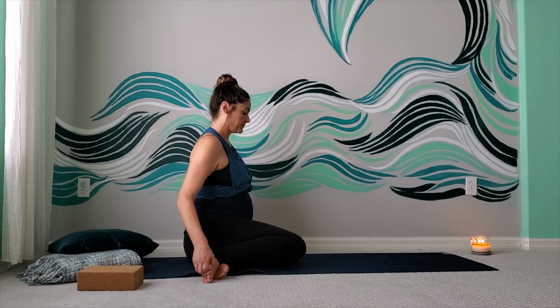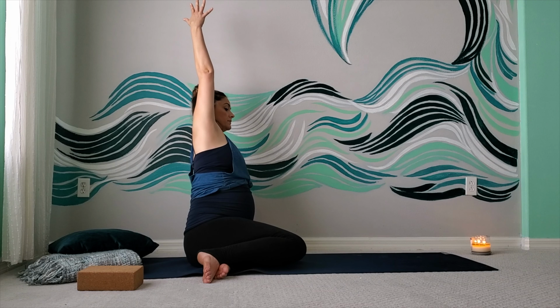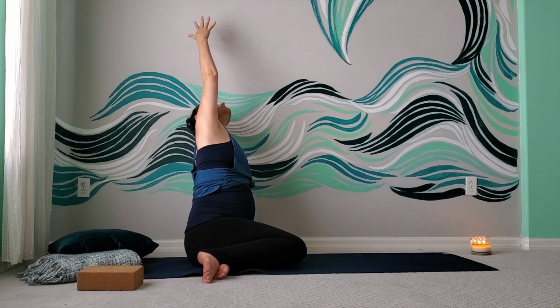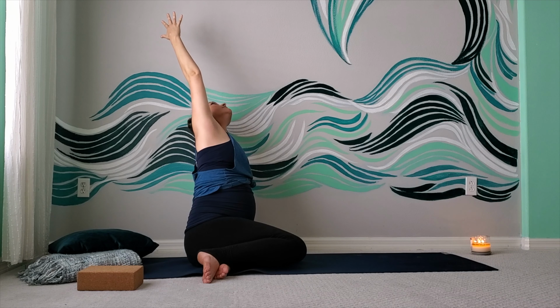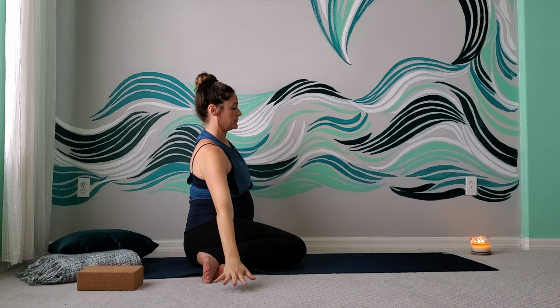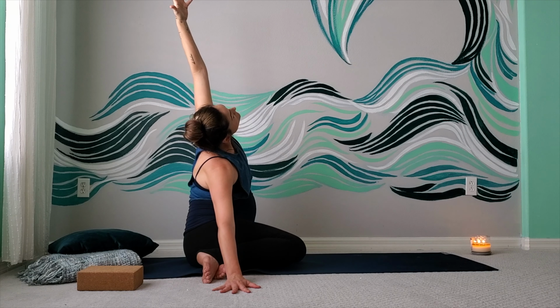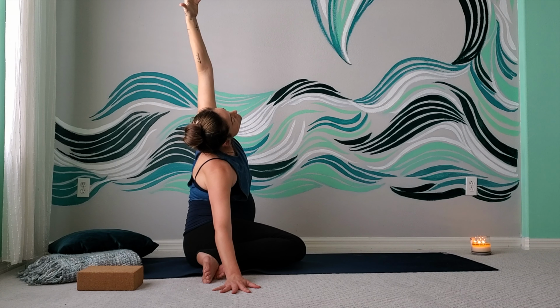Now stretch over to the left edge of the mat. Bring the right arm up overhead. Extend through the left side, return to center, and switch. Opposite direction, left arm over, long through the neck. And release.